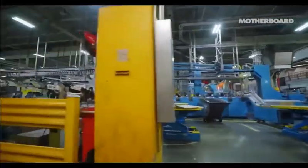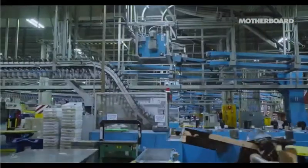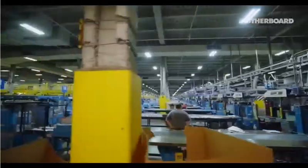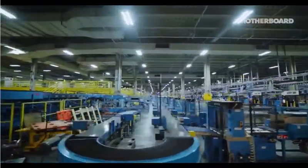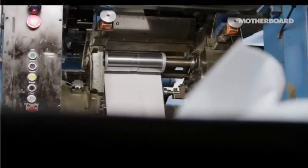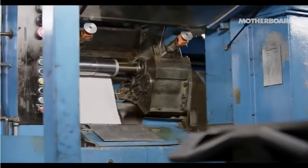We live in a disposable society. When our technology breaks, we replace it. But the art of repair is still practiced on the margins of our tech-obsessed culture. We went to the New York Times printing plant in Queens to meet the dying breed of repairmen who make sure the machines keep pumping out hundreds of thousands of newspapers every day.